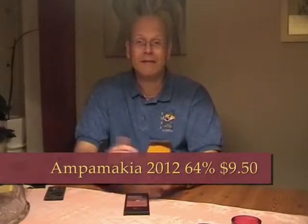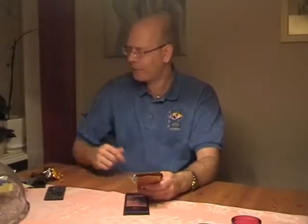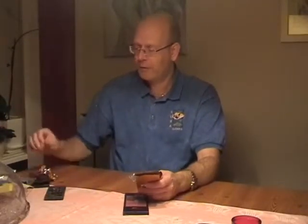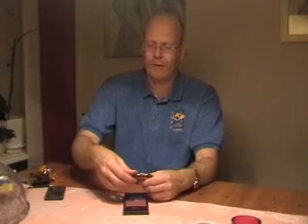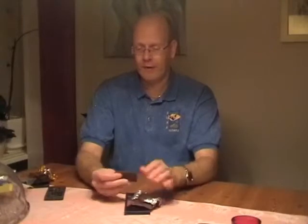It's from a plantation, Ampamakia, on Madagascar, and this should have a completely different scent and flavor profile. And if we look at it, it is a much more reddish, in the dark brown reddish compartment, than this chocolate. This one is much darker. This is a bit lighter and more red. And I think this is Trinitario Criollo beans from Madagascar. Let's break off a piece and see if there is any scent.